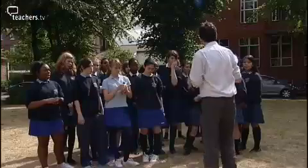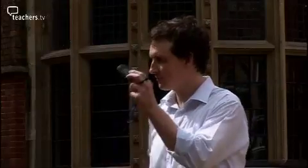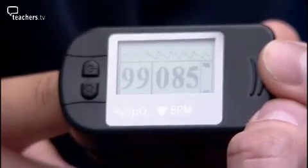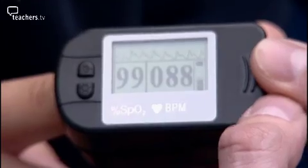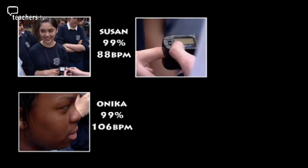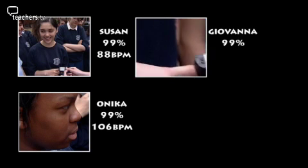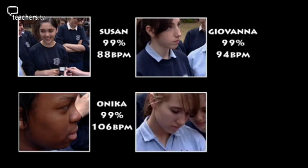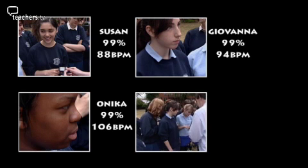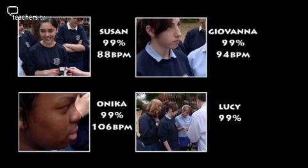Stuart is going to measure the volunteers' blood oxygen levels before and after a minute's exercise. So, Susan, we've got oxygen of 99% and a really low heart rate, 88. Is that good or bad? Totally cool, ready for the challenge. Anika is pretty fit and healthy, 99% oxygen, but her heart rate is 106. Giovanna is 99% oxygen, and her heart rate is 94 at the moment. Lucy, your oxygen is, there you go, it's measured it up, 99% as well, but your pulse rate's 102.